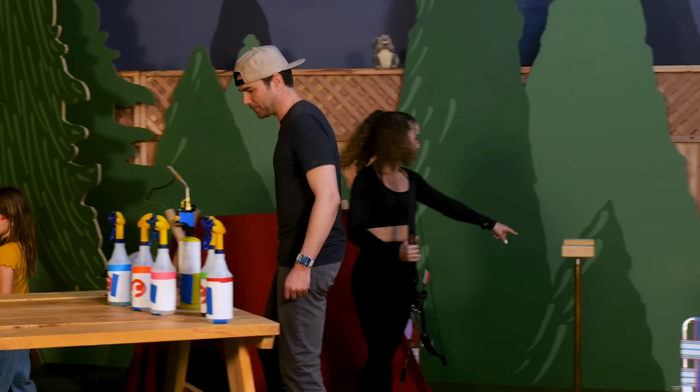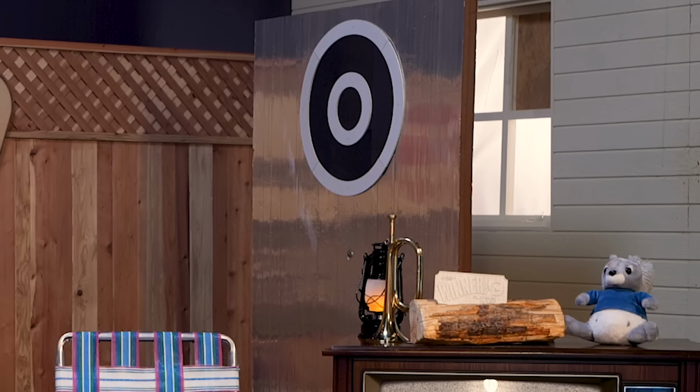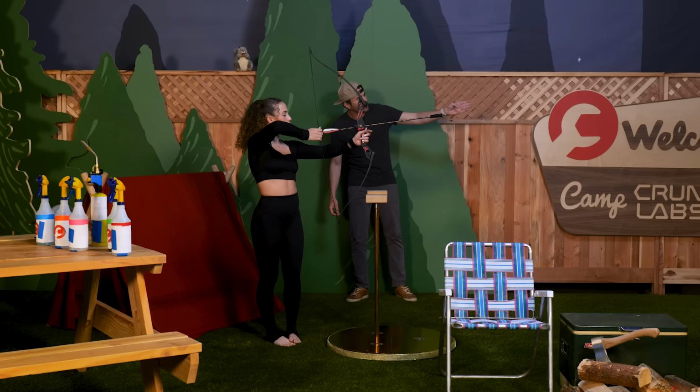Mark, wait, do you wanna stand here? Sure, so you can really watch. That's true, in case I get a bullseye. No, so when you break the window, I'm gonna see it. And if you hit a window, it's like, I hit a window pretty close to the bullseye. Yeah.